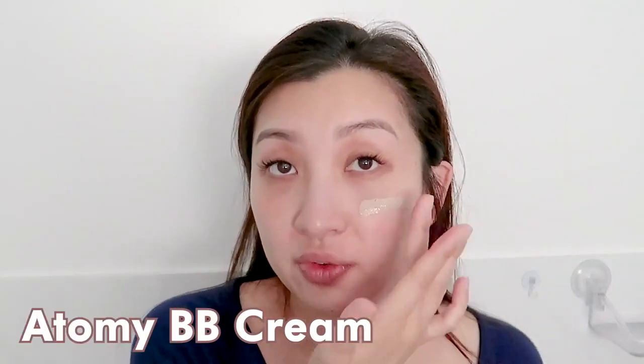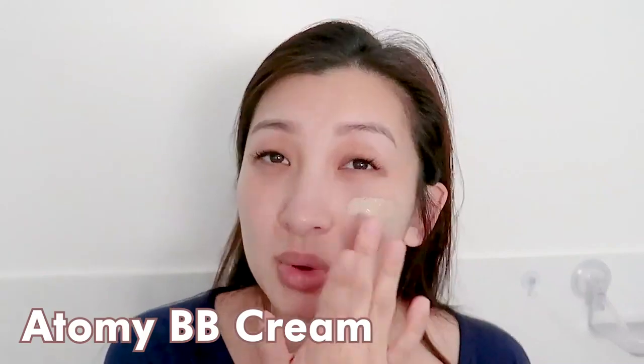Alright, so I'm going to use my fingers to apply because that's probably the most accurate, because brushes or sponges may alter the way it goes on. So I'm just going to go ahead and use my fingers. Actually, someone did tell me that it's better to apply with fingers with this ATOMY BB cream because it's a patting motion.